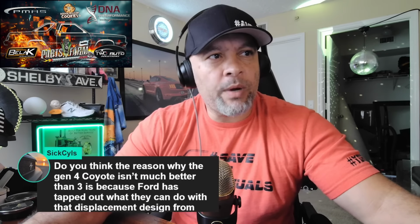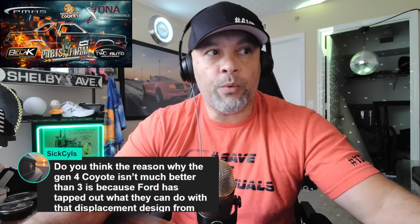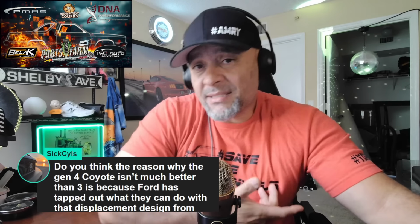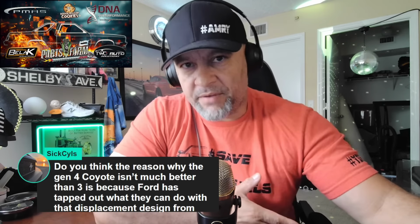Do you think the reason why the Gen 4 Coyote isn't much better than the Gen 3 is because Ford tapped out what they can do with that displacement design from the factory? A lot of dual overhead cam engines are around 5.5 liters. So, yes, even the race engines are only 5.5 liters.